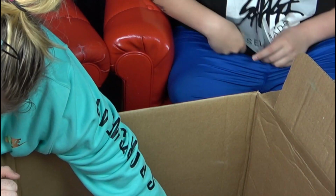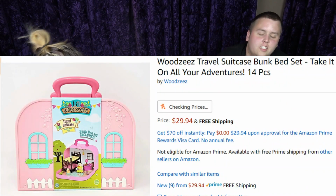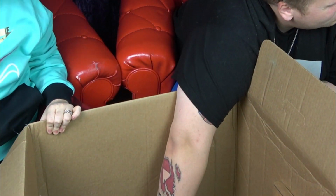I want something big. This one's like a case. Oh, it's another one of these little chicken houses. All right. Chickens. I just said chicken. Whoa. Like Cow and Chicken. These cards. I got 2020 baseball cards. Oh, cool. Look at that.